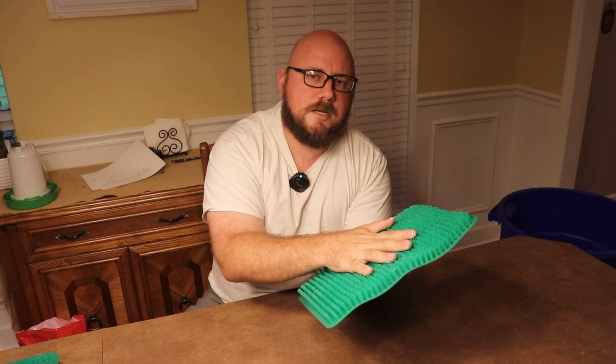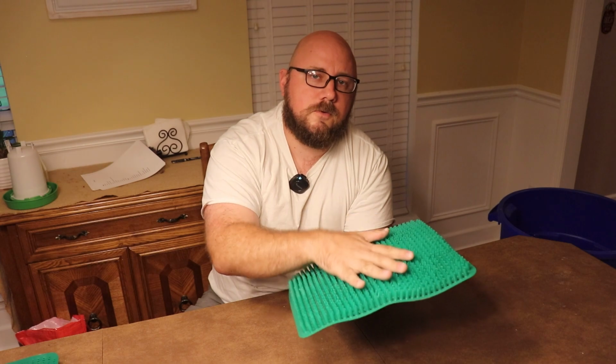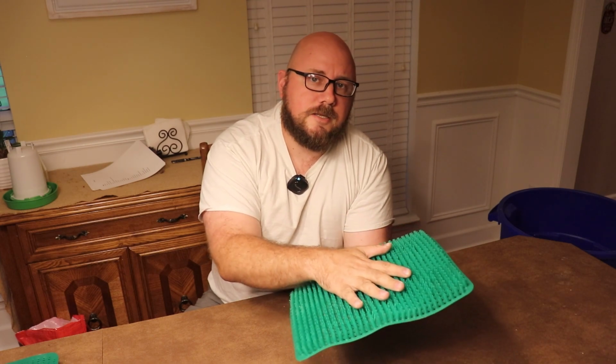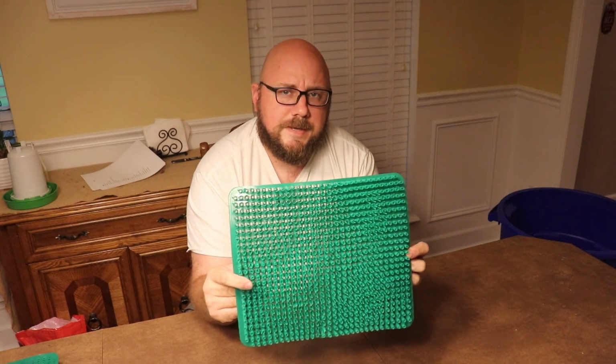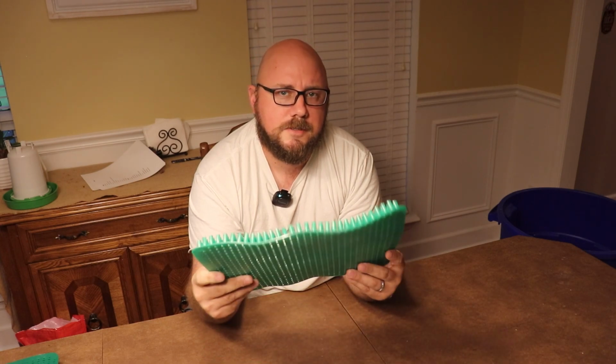I've seen my girls sitting on these. They lay their eggs. It keeps it off the floor of my coop, of the laying boxes, so the eggs stay cleaner. It's also real easy to maintain. I just take this out, take it over a water hose, rinse it off, shake it out to dry it. It dries real quick, and then I put it back down.